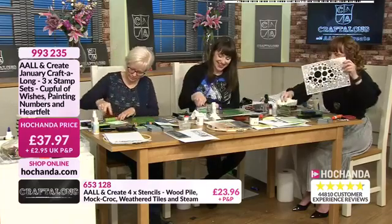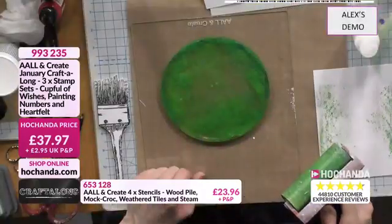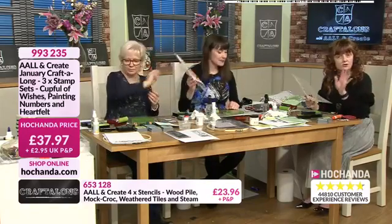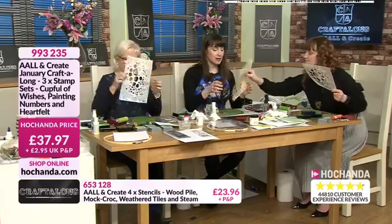Tell you, I need a bigger desk. I know. So while we're just waiting for Alex and Joe, you just need to get your Totally Dotty stencil ready. If you've got that stencil or you're using another All in Create stencil, whichever stencil rocks your boat, you use that one. So if you turn it round, Alex, you might want the bigger holes that way.